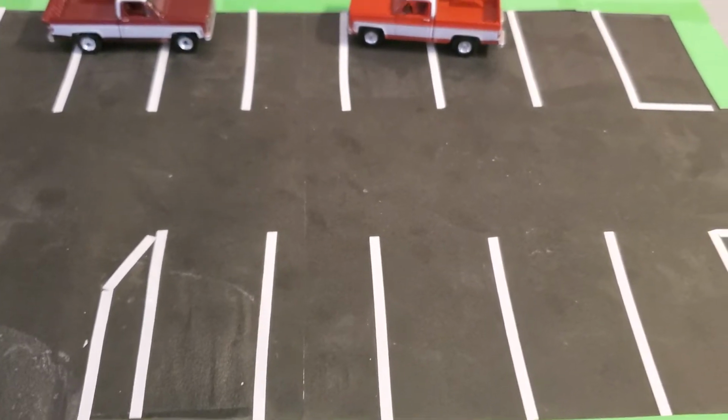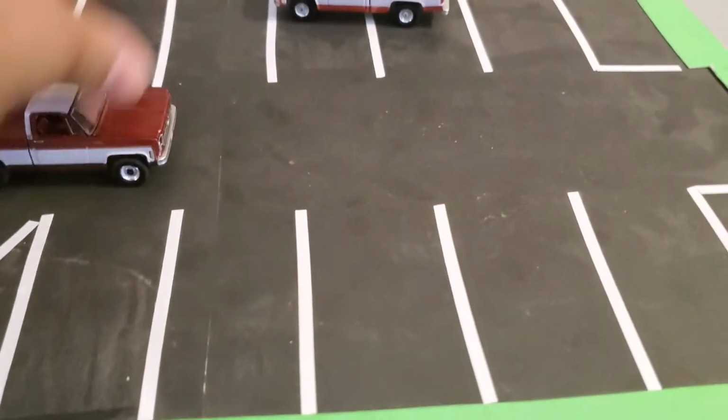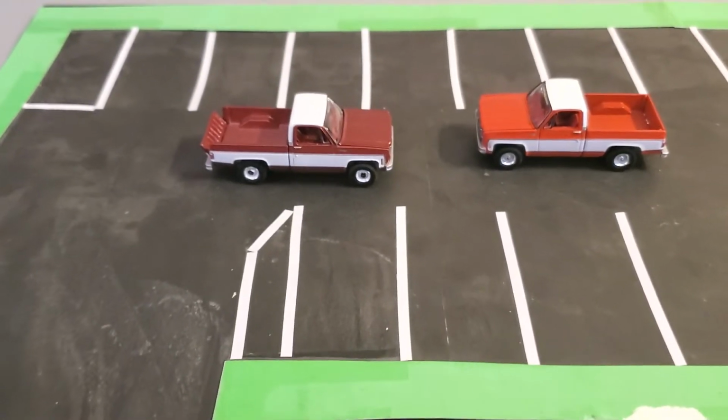Hello everyone, today we're going to do Autoworld. I've actually just started finding the new case. There's the two versions, as there always is.